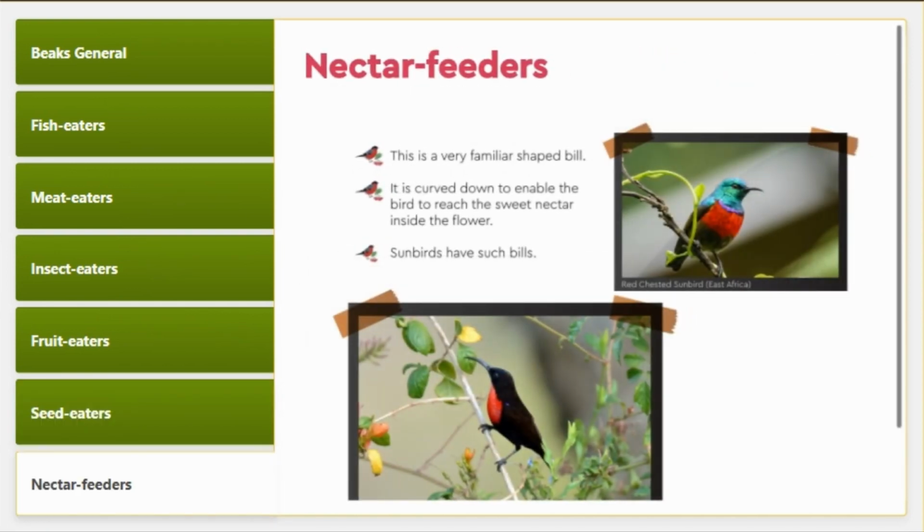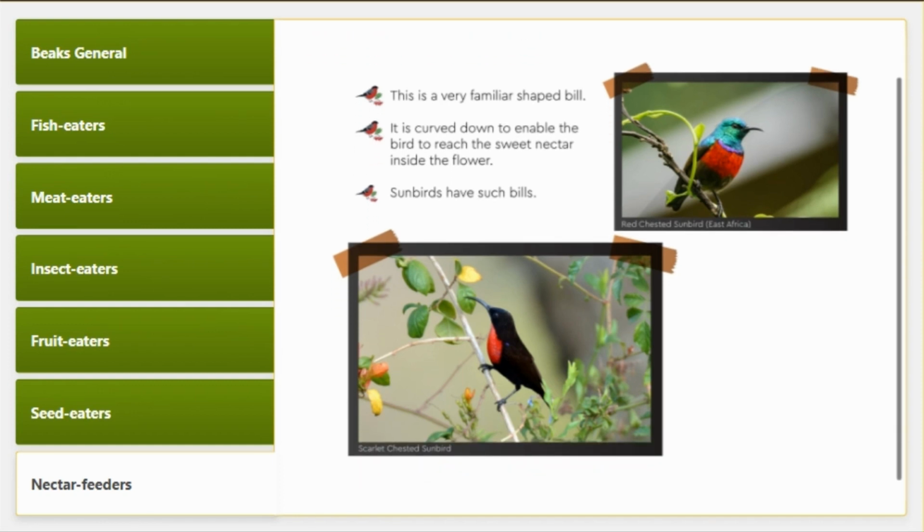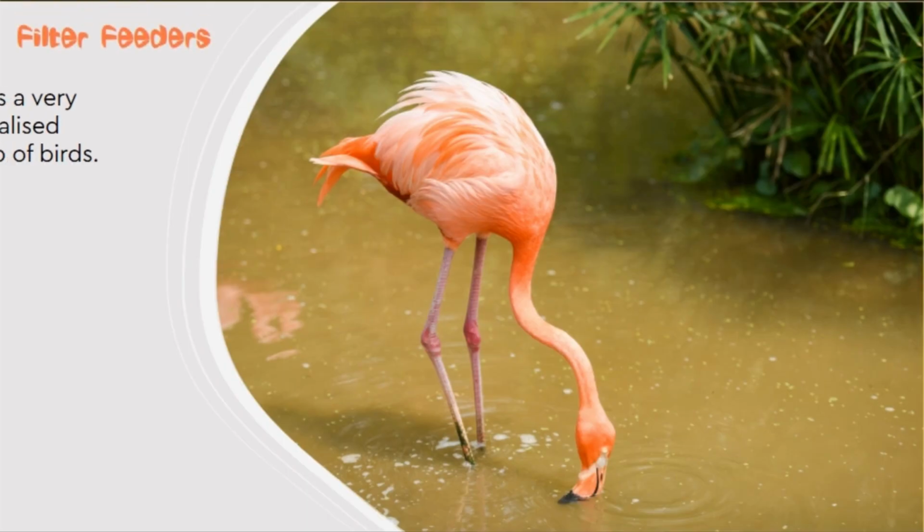Nectar feeders. These birds are usually very brightly colored. This is a very familiar shaped bill, curved down so that they can get to the sweet nectar within the flower. Birds like sunbirds have such bills. Let's look at the filter feeders.